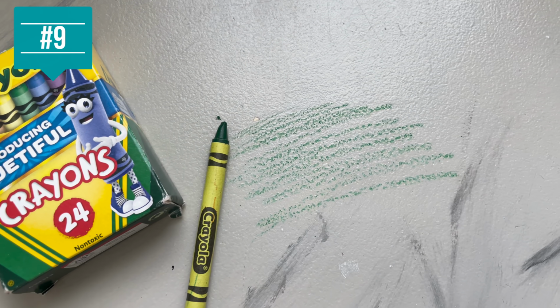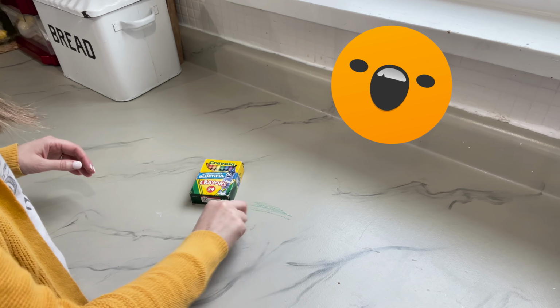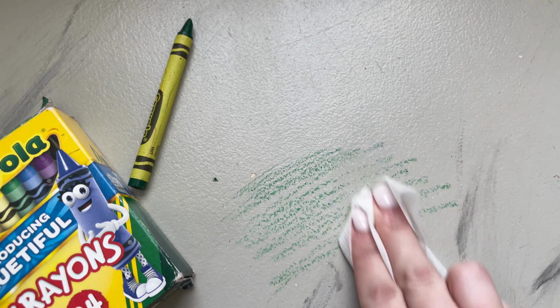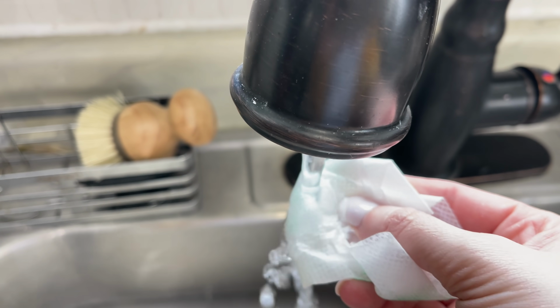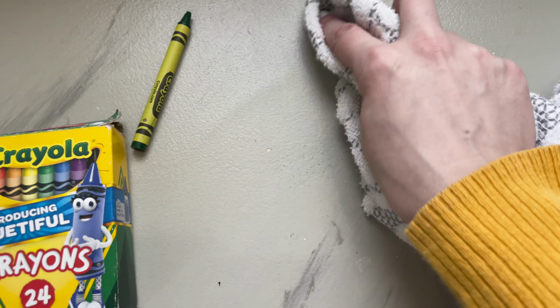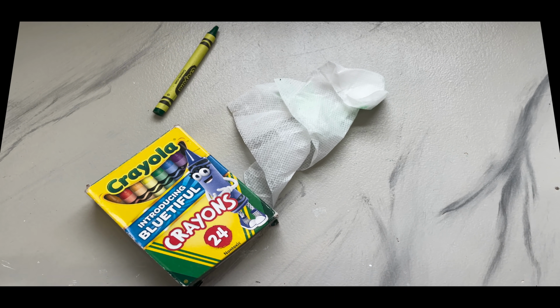Did you know dryer sheets can also remove crayon marks from counters and tabletops? I had to prove to you, yes, I drew on my countertop to show you this hack. Basically, I just used my dryer sheet dry first, got a little bit of water to make sure to get all of the leftover crayon off the counter, wiped it dry, and sure enough, it removed the crayon perfectly.